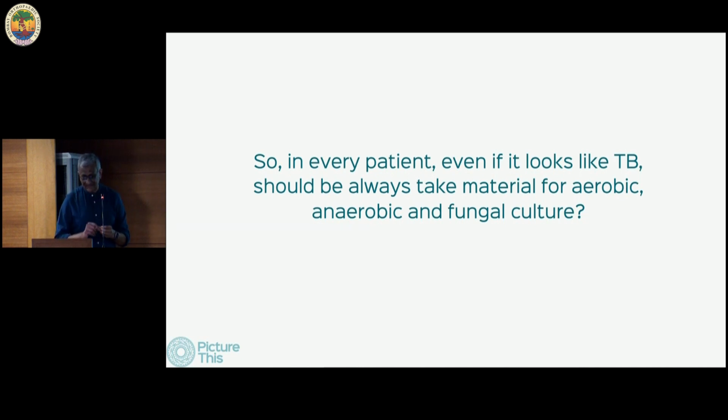The next question is, how much material do we take and for how many organisms, right? So even if it looks like TB, right? You've seen TB spine cases for the last 20, 30, 40 years. You know this can't be anything else. But at the same time, when spine surgeons like Samir write down a prescription, it's going to be for AFB, PCR, culture, aerobic, anaerobic, fungal, and it doesn't end, right?